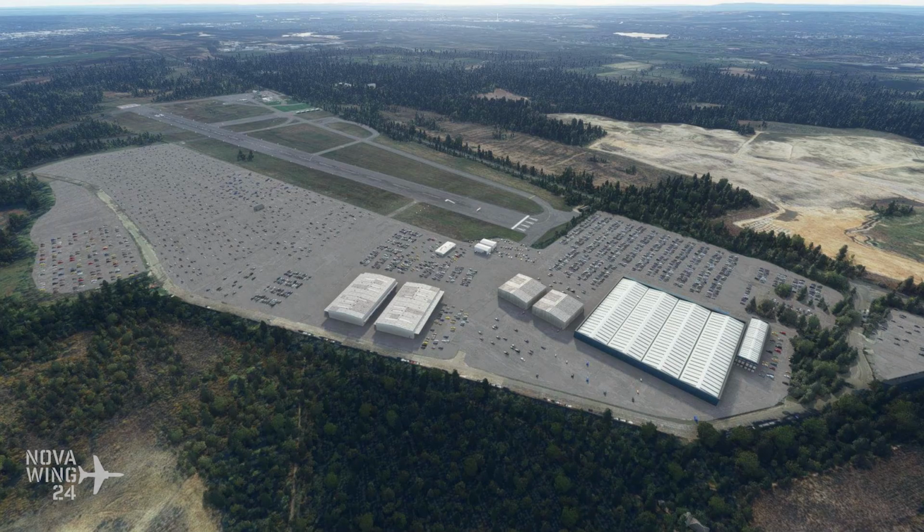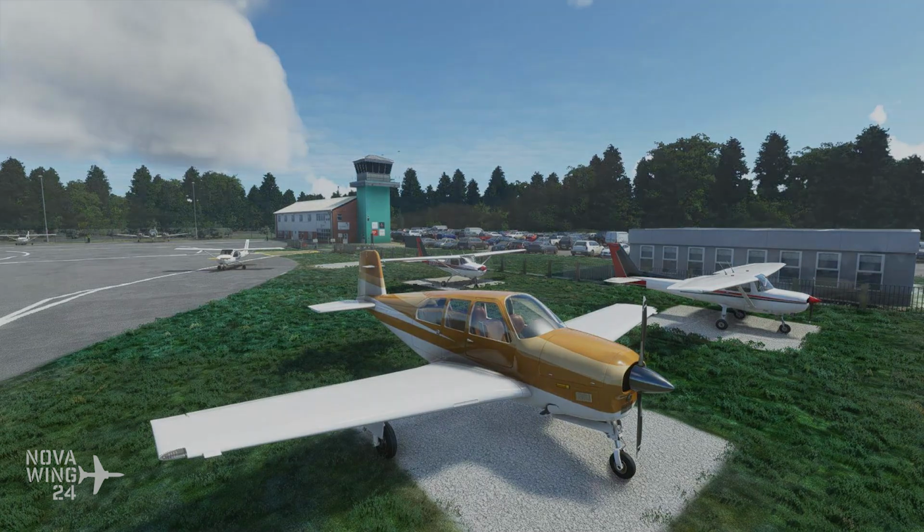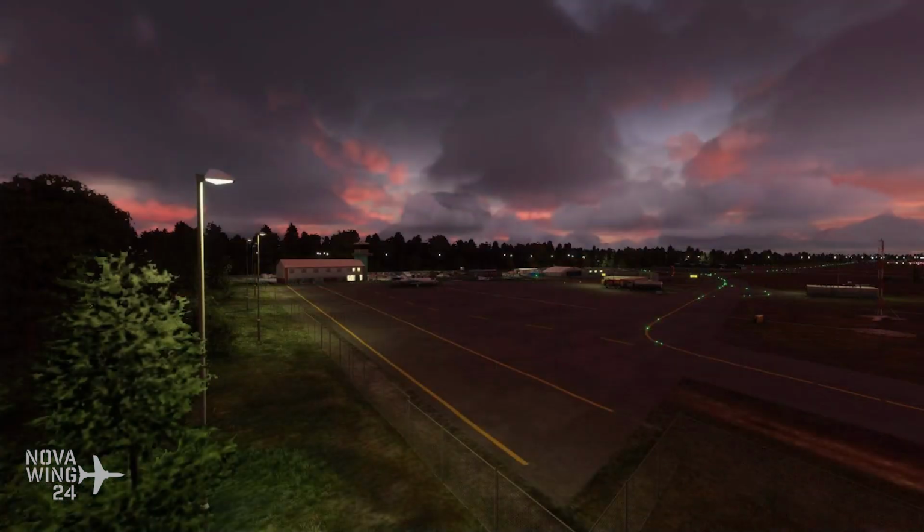Full support for dynamic lighting, full support for PBR texturing as well. All airport buildings have been modelled based on actual site visits as well, which is always great to see. Fully compatible with AI, taxiways, and all the rest of it, which is looking good. So overall, looking pretty good.